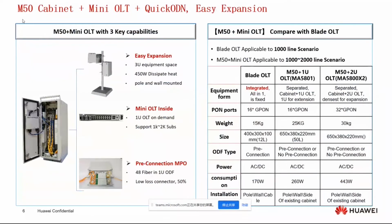And for another solution, we also have the outdoor cabinet. We call it the M50 cabinet. This solution is the same as the Blade ORT solution. The difference is that with this M50 cabinet, we can install the mini ORT inside. This means we can easily do the expansion. The Blade ORT can support up to 16 GPON ports, but with the mini ORT cabinet, we can expand the capacity to 32 GPON ports. That makes sure that one ORT can cover 2,000 customers.